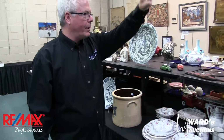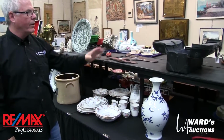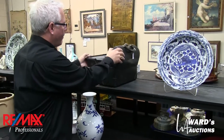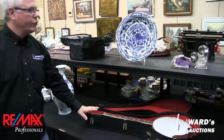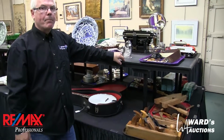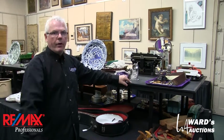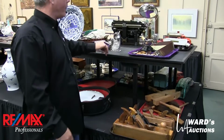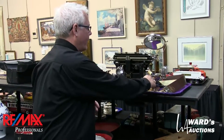Petit point, I mentioned the Petit point out there. Here's some more Petit point here. This really, really excellent condition doctor's bag for role-playing night. More instruments, geodes. There's some other petrified artifacts in the sale as well. More tools. There's a whole other row back there. There's an orrery. There's all kinds of stuff back there.